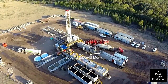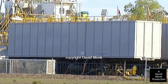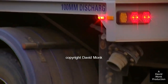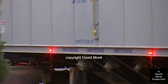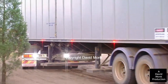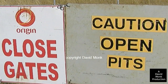When I stop the video here, you can see the associated tanks involved in pitless gas drilling, such as these and these. They're trailer mounted tanks with numerous discharge outlets. Do not transport when water is above this mark. Transport where? You see, pitless drilling evidently avoids the risks associated with open pits.